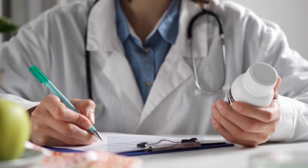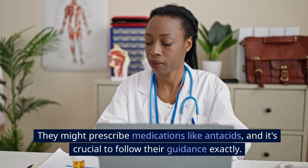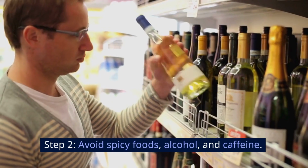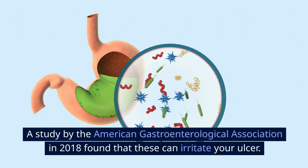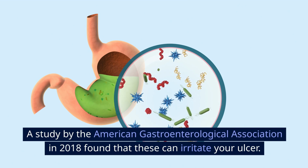Treatment plan. Step 1. Follow your doctor's advice. They might prescribe medications like antacids, and it's crucial to follow their guidance exactly. Step 2. Avoid spicy foods, alcohol, and caffeine. A study by the American Gastroenterological Association in 2018 found that these can irritate your ulcer.